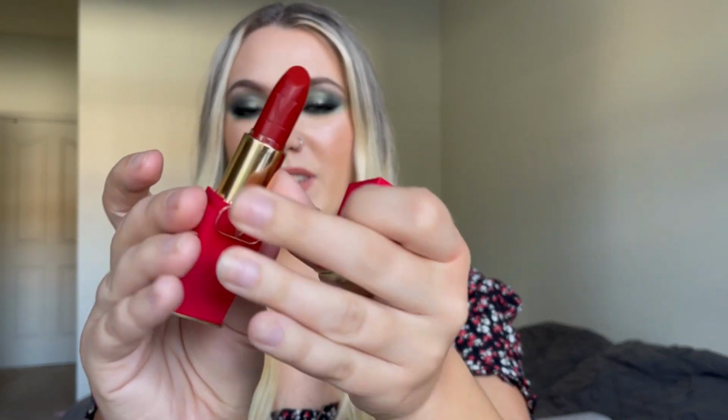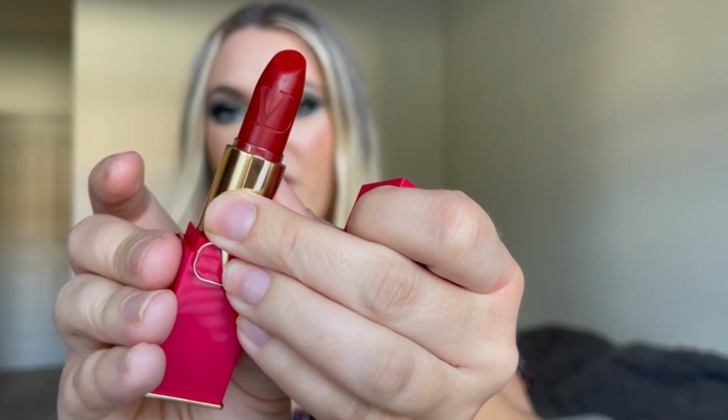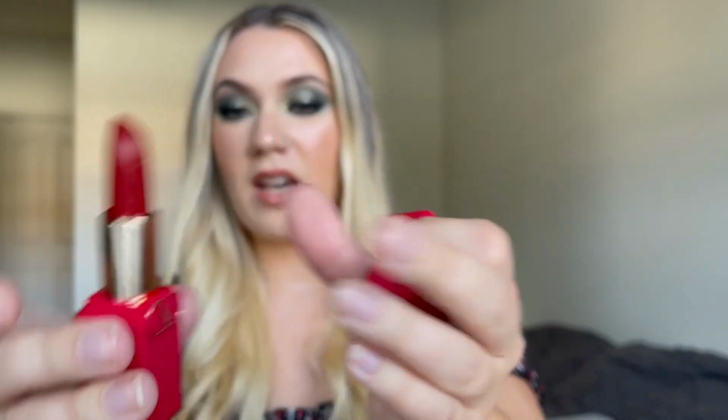This packaging is the prettiest thing you'll ever see. It's stunning. And then you can see the pretty imprint of the Valentino emblem. This is a beautiful red lipstick. I don't wear reds a whole ton, especially in bullet lipstick form. I'd much rather wear a vibrant red in a liquid lipstick form that's not going to smear all over my face. But this is so luxe and so beautiful, and the packaging makes this lipstick for me worth the 30 some dollars that it is.